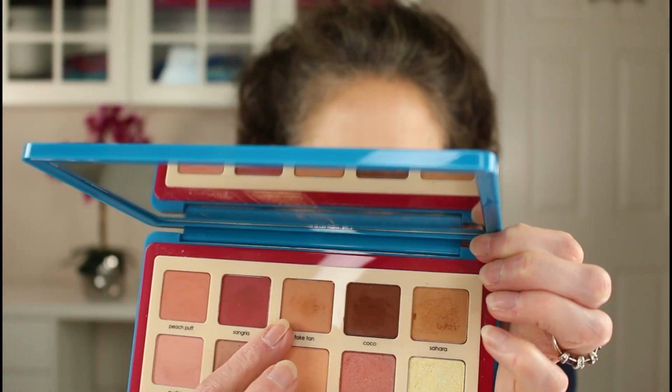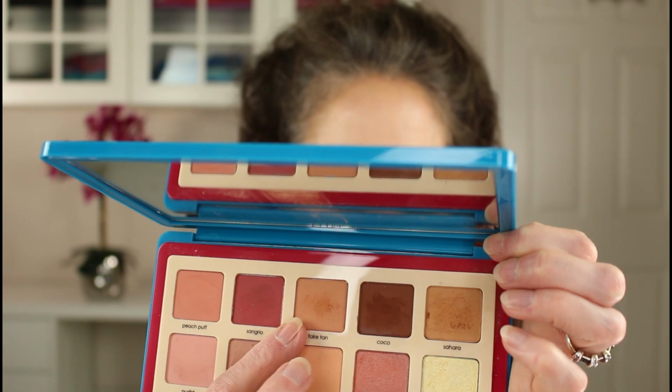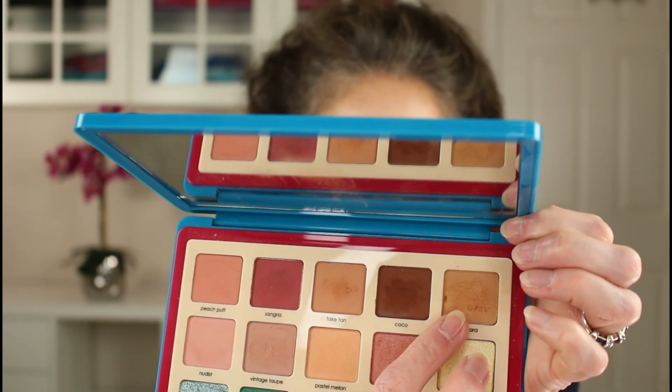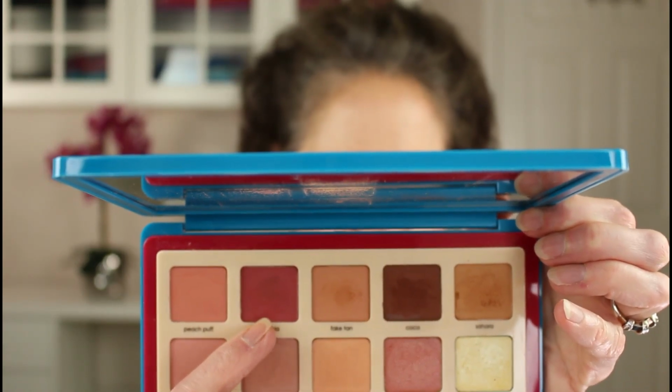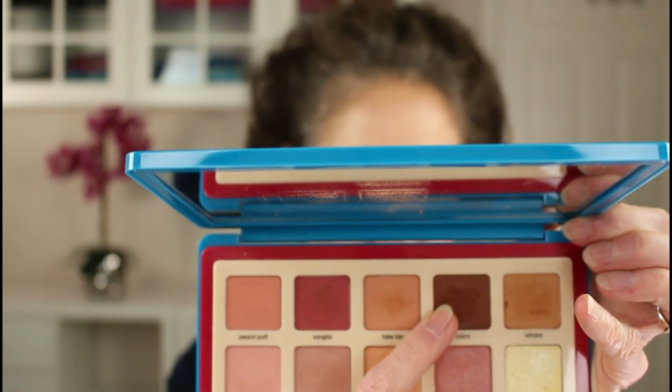And by the way, the eyeshadow look that I'm wearing right now is also from this palette. I combined 2 colors in my crease and then 2 colors on the outer area of my lid and crease. On the crease, I used this color called Take Tan, and then I also used this color called Sahara. And then to deepen up the crease in the outer area of my lid, I used Sangria, and I also used this dark brown called Cocoa.